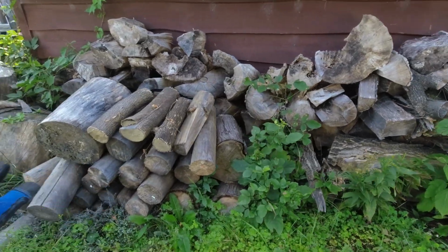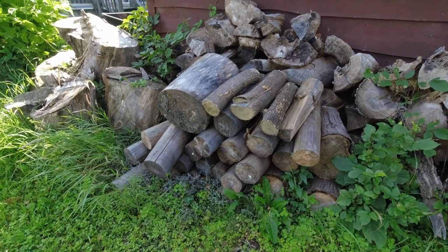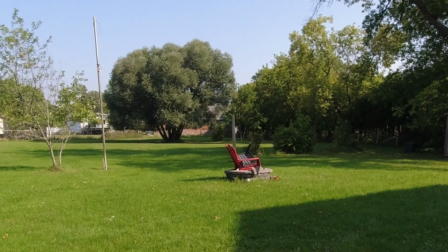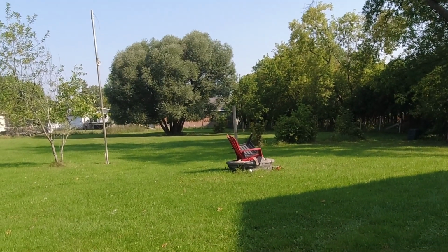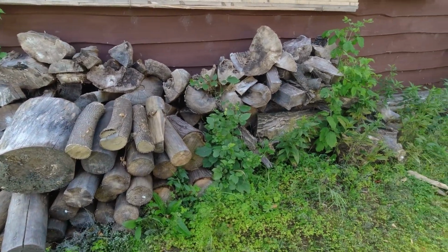And I want to keep some of these fence post cutoffs that we've got here in this pile, because there's a chair sitting in it right now, but there's the fire pit that I've got, and it'd be nice to be able to burn a little bit of wood. There's also a bunch of wood inside the garage that's going to need to come out.